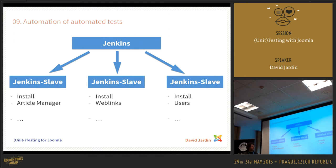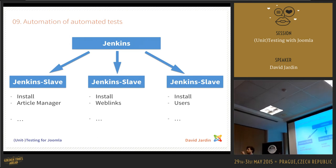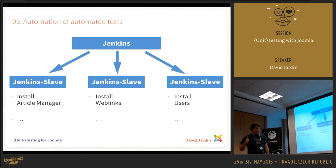At the same time, simultaneously, having another Docker container installing Joomla and running the weblinks testing suite. So the idea is to power up a lot of machines simultaneously and let them run just a piece of the system testing suite, so we get the result much, much faster.